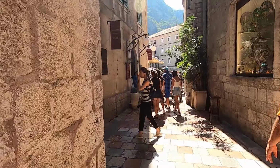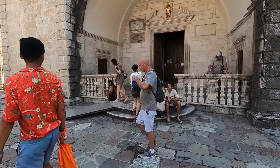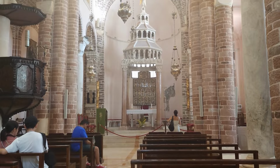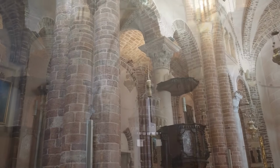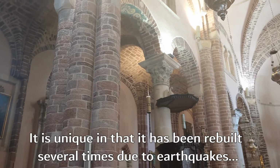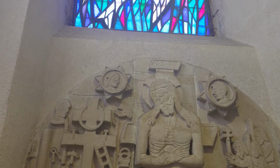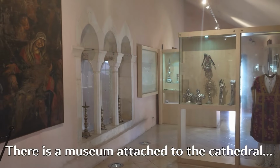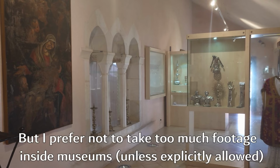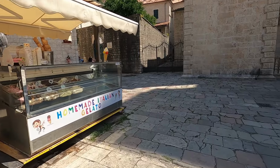We set off wandering around the city. The first place we came across was the impressive Kotor Cathedral. It was nearly 40 degrees in Kotor in August, so we needed to make sure we stayed hydrated.